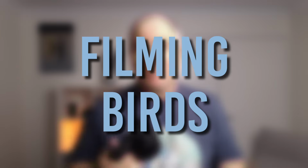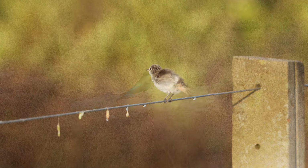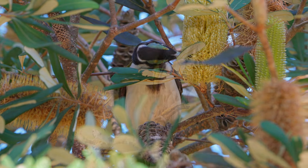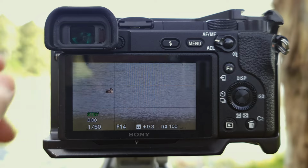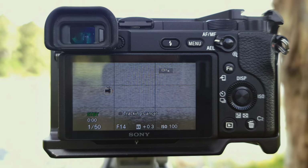Something I progressed into with the a6400 and the 200 to 600mm lens is filming birds. I find this camera and lens combination fantastic for producing amazing bird footage. The autofocus is brilliant. It will track a bird across the frame if I need it to. I also have the option of touch focus on the LCD screen. I can tap exactly where I want the camera to focus.